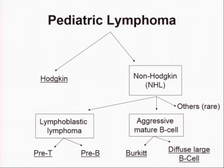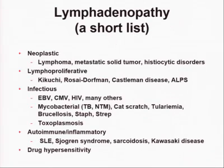Lymphoma classifications are a little weird. A lot of people think about Hodgkin's and non-Hodgkin's, which is true. Non-Hodgkin's is also a grab bag term. There's lots of different types. In kids, we tend to see the more aggressive ones. So there's a lymphoblastic type, like a T cell. And then we call it mature aggressive B cell lymphoma. So this is Burkitt lymphoma or diffuse large B cell. There are a lot of other indolent chronic lymphomas that tend to be more in adults.